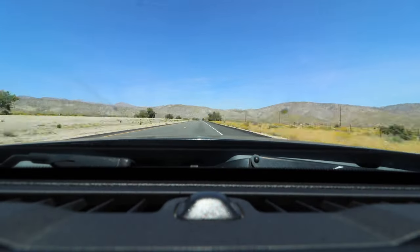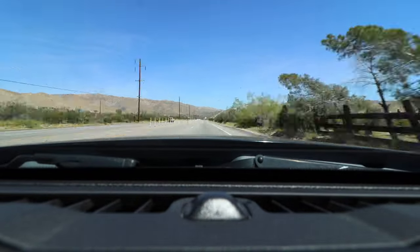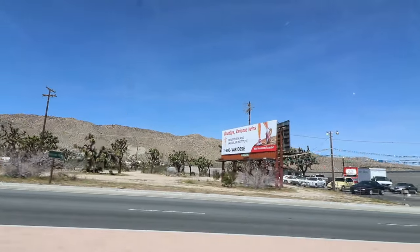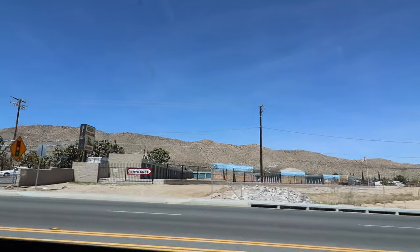At the moment, we're headed all the way up to Joshua Tree National Park out in the California desert, passing through Morongo Valley, then the town of Yucca Valley, all the way out to the town of Joshua Tree. Now, I know a lot of you guys live in or near Southern California, and if you've never made the drive out here, I highly recommend it. There's a lot of weird stuff to see along this road.